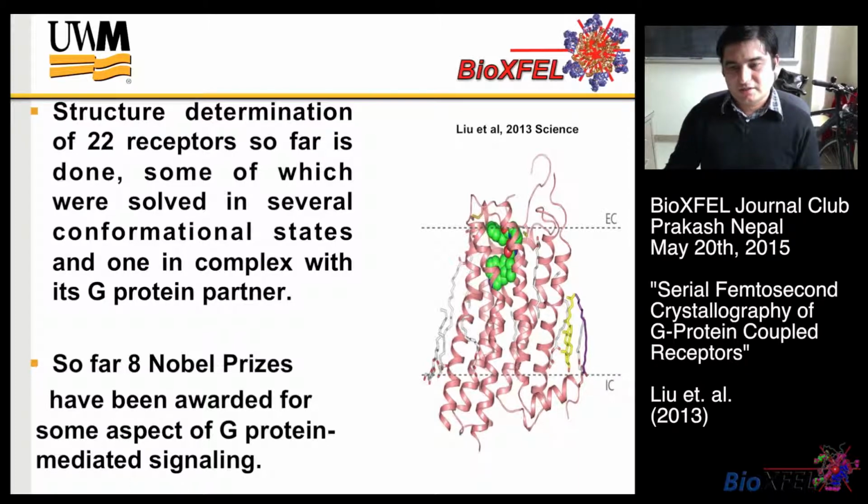This is the GPCR, and here the ligand, named ergotamine, is attached to it. Its study is very important, and so far 8 Nobel Prizes have been awarded for some aspect of G protein mediated signaling, and the last Nobel Prize was awarded in 2012 for chemistry.